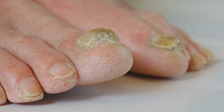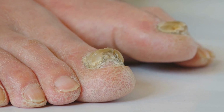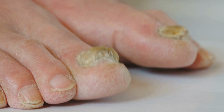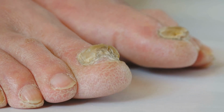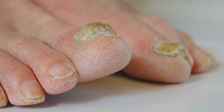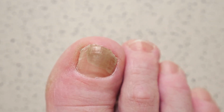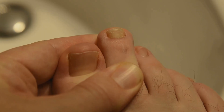difficulty walking. Now, let's talk about texture. Our toenails should be smooth and hard. If they become brittle or start to crack, it could be a sign of an iron deficiency or a thyroid problem. On the other hand, if your nails become thick and hard, it might be due to poor circulation, often associated with diabetes or peripheral vascular disease.